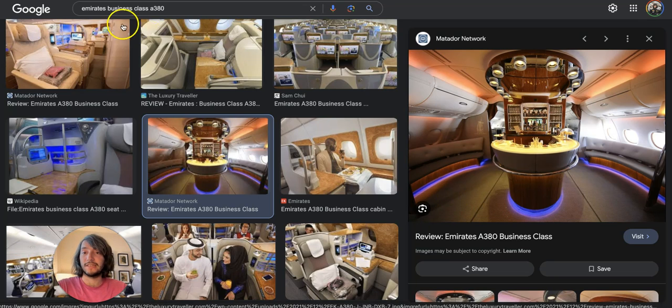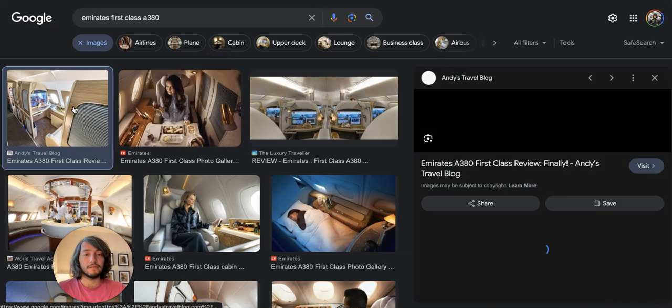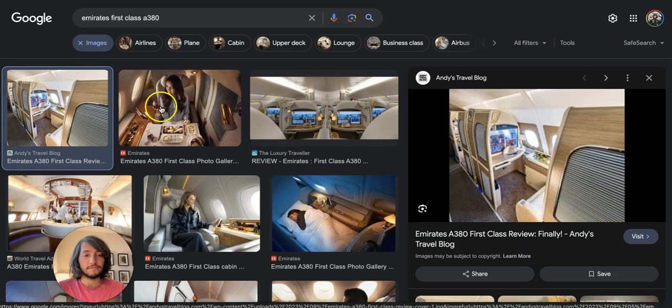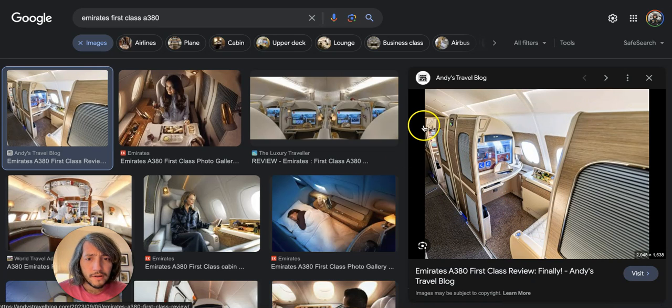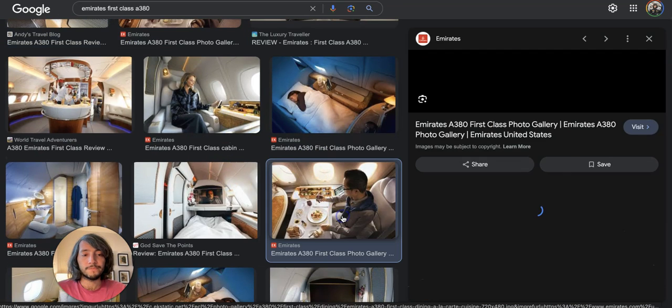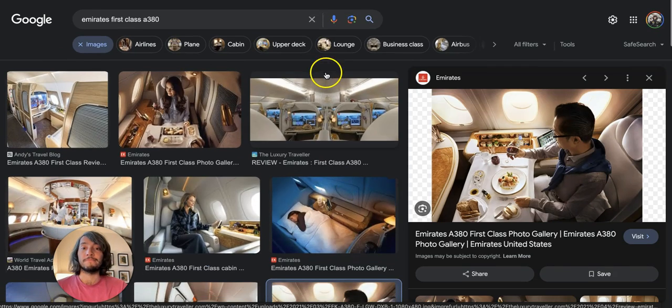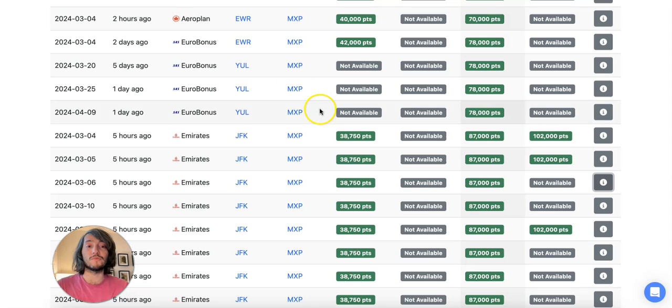So you could actually sit in the first class suites that they have on their A380, like this one. I believe this is the new one, but similar idea. Like this. So really cool. Yeah, that would be my ideal route of choice.